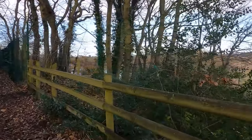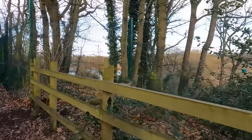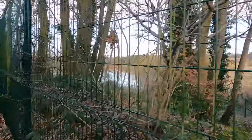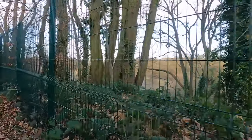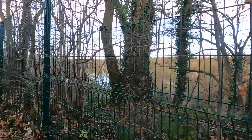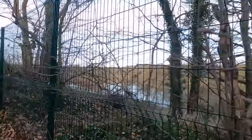I've never been over there because I do love my fishing myself, the carp. And I believe there are some nice decent sized ones you can catch in there. And at this time of year, you're looking towards March, it's probably the best time to start getting out there and carp fishing. But they do look really lovely, I might have to give those a go.